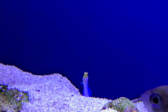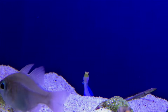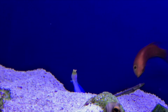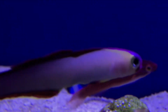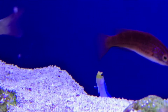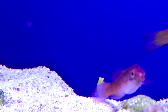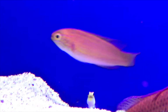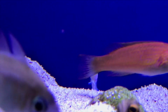You can definitely keep them if you have a big enough tank. You can definitely keep multiple in the same tank. And they'll actually huddle all up together and build their own little holes and spit sand into each other's faces. It's absolutely hilarious. They're also going to be very peaceful towards other tank mates in the tank. They're not going to bother other fish that might be swimming around. They're definitely not going to bother any small inverts, which is a good thing.